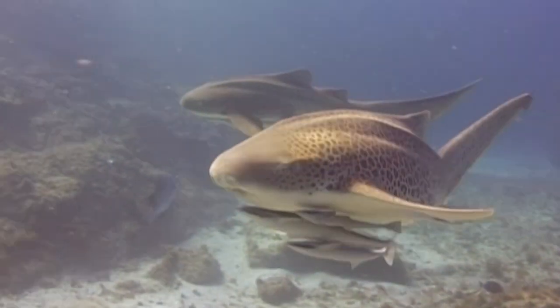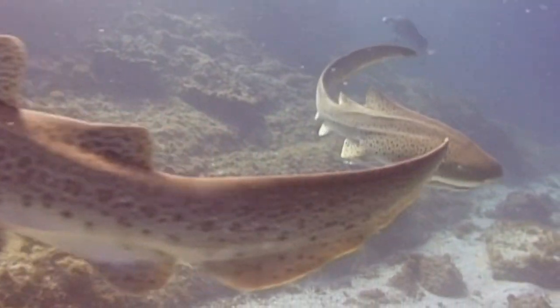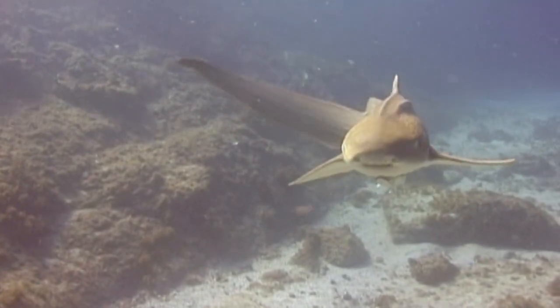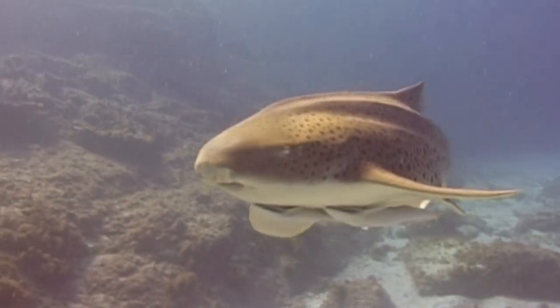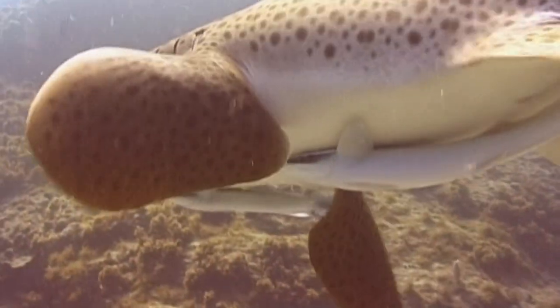Remora, or suckerfish, follow leopard sharks around. The dorsal fin of the remora is modified into a sucker, with which it forms a temporary attachment to the shark and other large fish. When the shark feeds, the remora scavenges the scraps.